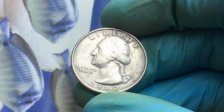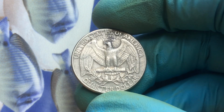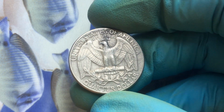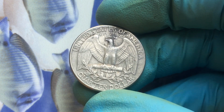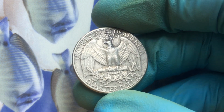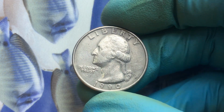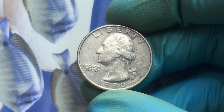A very small number were struck with a highly valuable error, a silver composition instead of the usual copper-nickel alloy. This was never supposed to happen, but it did. And that's why these coins are worth a fortune today. Only a handful exist, and if you have one, it could change your life forever.